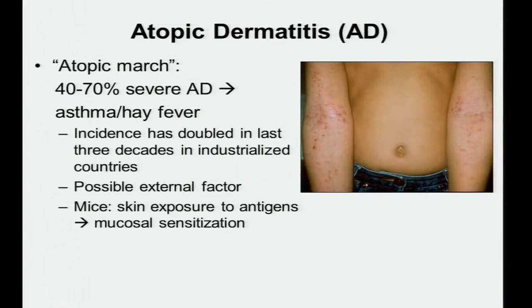Interestingly, in murine studies, skin exposure to antigens can result in subsequent mucosal sensitization to those antigens, suggesting that if we could somehow modify what happens in atopic dermatitis, we could then abrogate the development or the disease severity of asthma, which has significant morbidity and potential mortality, as well as hay fever. So understanding the triggers of atopic dermatitis may allow us to modify the development of AD and atopic disorders and potentially develop therapeutic targets.